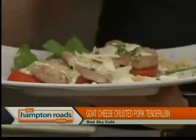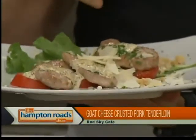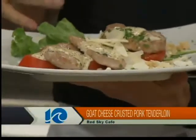Anyway, we got the pork tenderloin. Look at that, stone ground mustard cream. If you take off the cream, you've got a perfectly healthy dish, okay? I'm serving it with a little bit of brown rice. I've been eating really healthy lately myself.